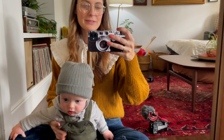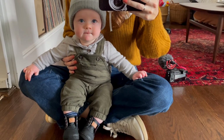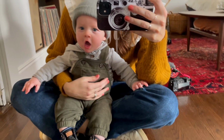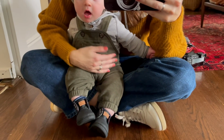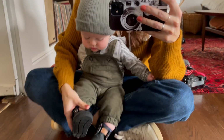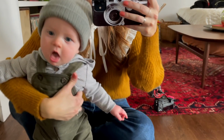Okay, Bubs, your outfit today. You've got on some cool green overalls. You've got on a cute little striped hoodie underneath, and it buttons up. And then you've got on your cool hand-me-down Toms that we got from someone. And then his gray beanie.